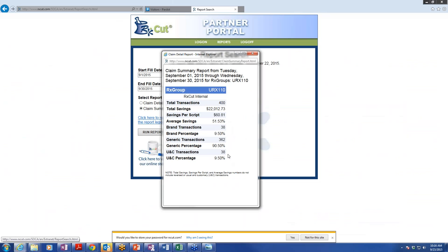In this case, we only lost on 38 out of 400 transactions to the cash price, which is under 10%, which is an all-time industry low. Most other cards perform at about 30 to 40%, meaning they lose to the cash price 3 or 4 out of 10 times.